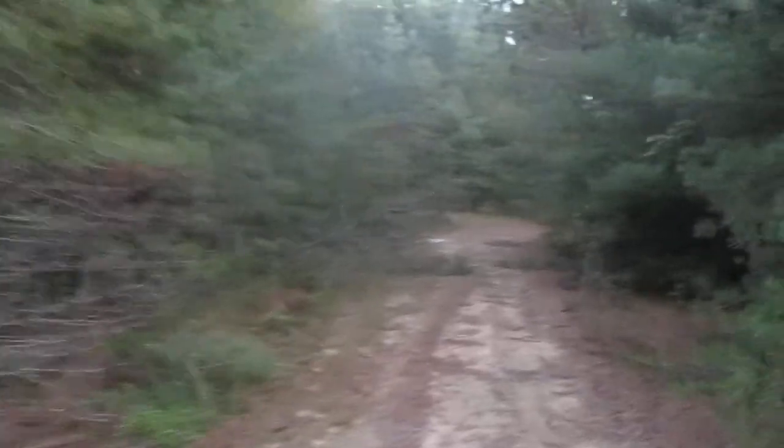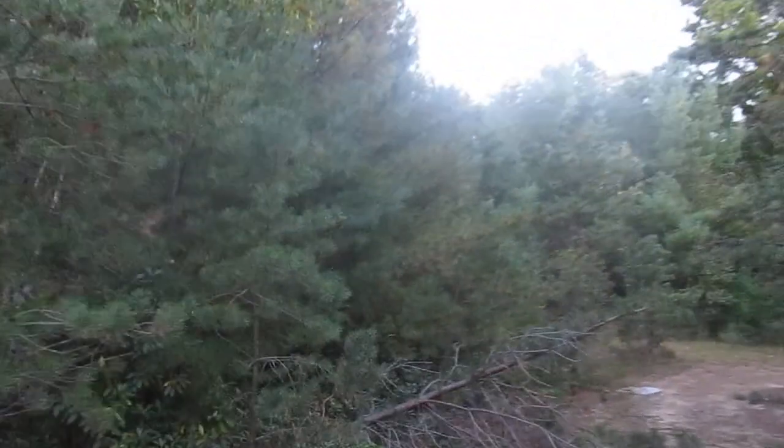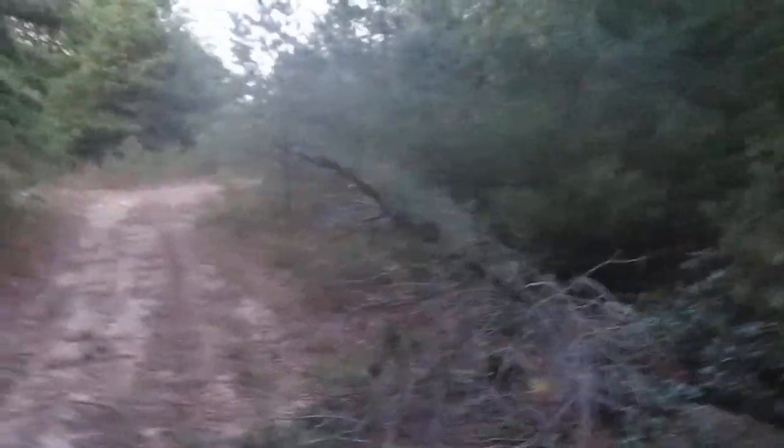A little pull-off area there, not much to see there. A little bit of debris. Now, why is this tree like this? I'm wondering, someone tried to make a blockade so they would be less likely to be disturbed when they were down here. But clearly it's been moved aside so people could still drive through it.